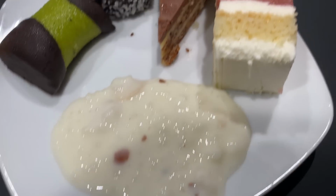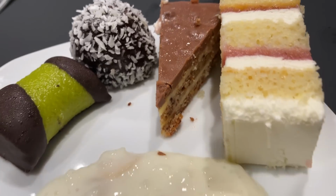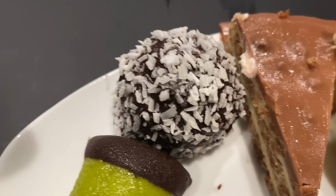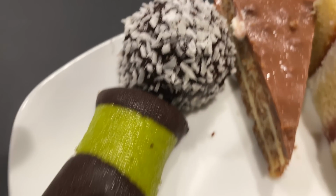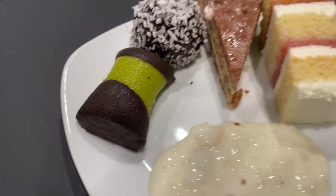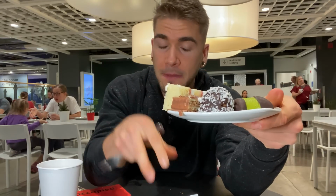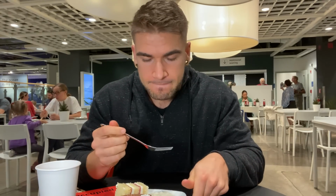All right, so we had dessert. So I got a strawberry shortcake. We have this kind of weird chocolate cake. We got a chocolate ball, which I guess is pretty traditional. It's like oats, cocoa, and then we have a kind of a marzipan with a little bit of chocolate. Then I got some rice pudding with almonds. My ancestry is Danish, so we call it riz allemande, or like rice pudding, however you want to call it.